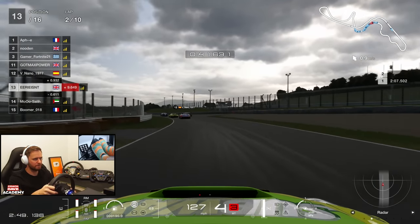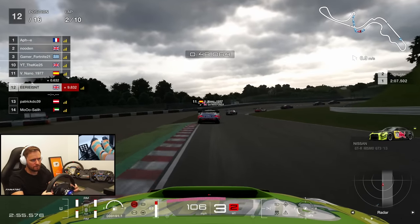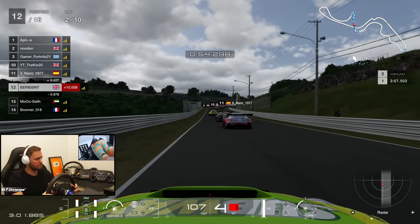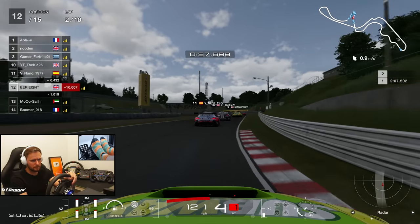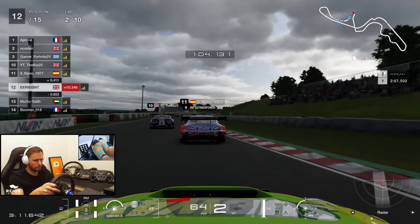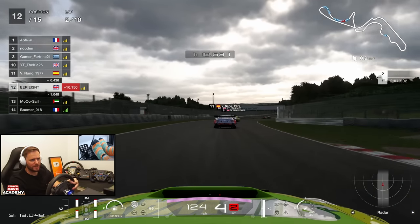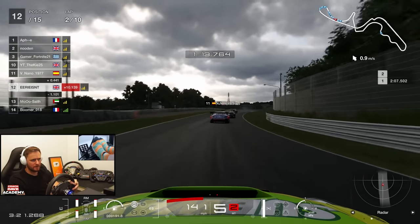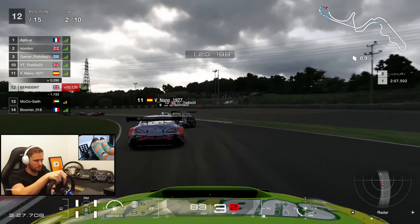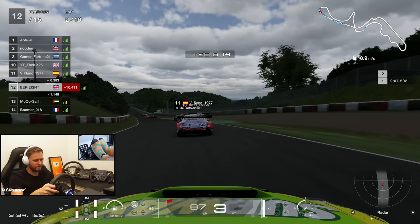The pace is quite strong here, early doors. Someone else is off. Up to 12th. That Hyundai is good. Come out of there. You gotta be so careful with this Nissan. It will bite you. Just stay with him.